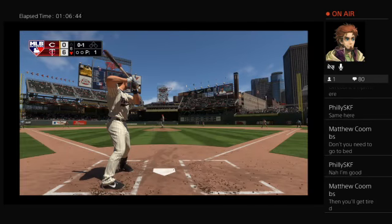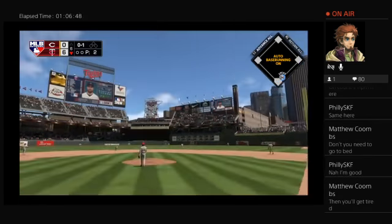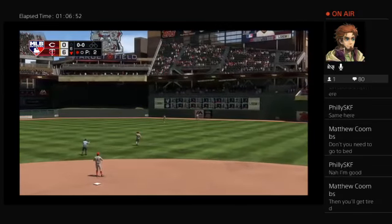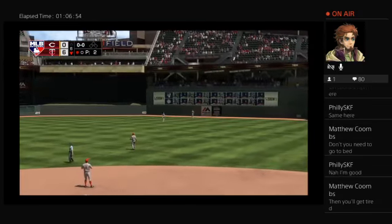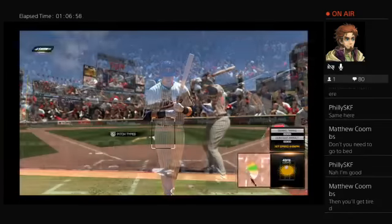The 0-1 pitch. High fly ball out to straightaway center. Hamilton is there, and he has it for the first out. Now batting, the next Twin up, Jake Cave.